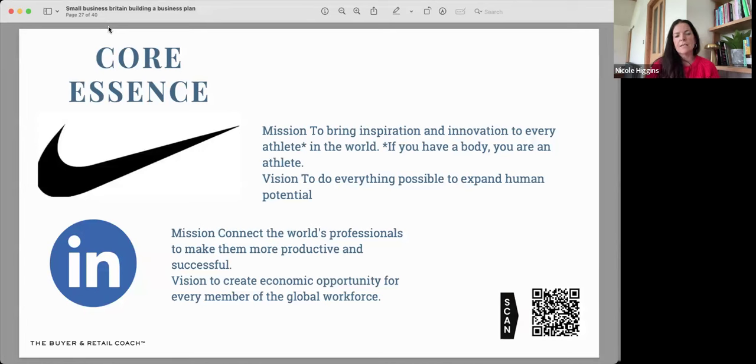And then LinkedIn, their mission is to connect the world's professionals to make them more productive and successful. It's quite simple. And their vision is to create economic opportunity for every member of the global workforce. So again, that's a bigger vision to the mission, but it all is part of the one business. And it's part of the heart of its reason for being, and for what it does and why you would use them and why their customers are attracted to them as well.